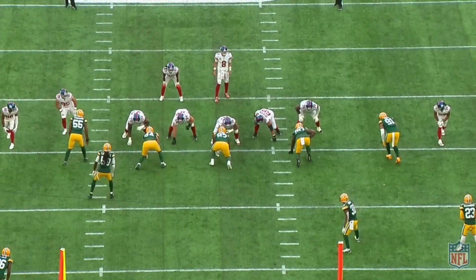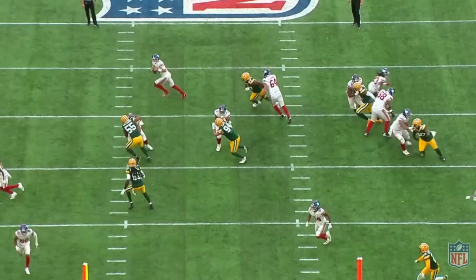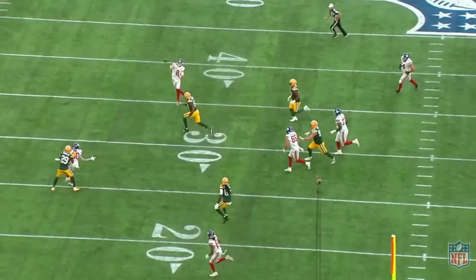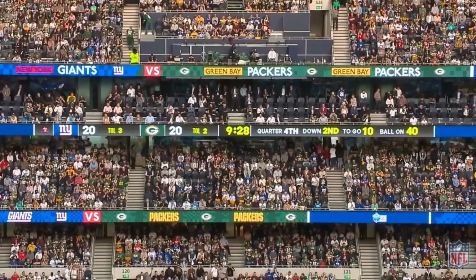And again, I love their use of play action, moving the launch point for Daniel Jones, alleviating pressure from the pass rush from the defensive line. Just a great job quarterbacking.